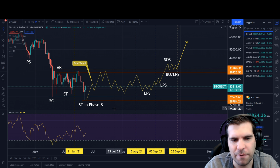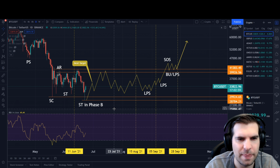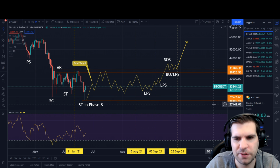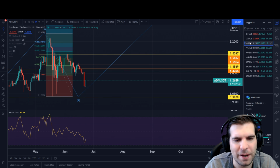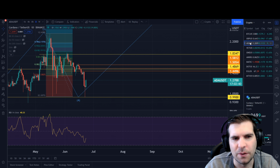So again, if we are following this pattern, then we'll have a short-term pullback in the next day or two, and then that will be followed up by a several-day move to about 40K for Bitcoin. And again, when we take a look at that and we understand what's going on here with Bitcoin, and we can apply that understanding to our Cardano daily chart, then we'll be expecting a pullback, and we'll be expecting it then to move up to about that $1.50 area for Cardano's ADA once again.